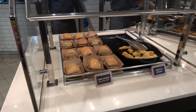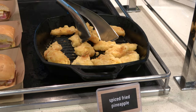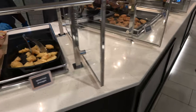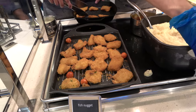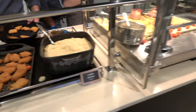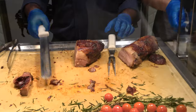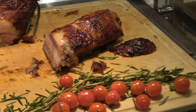There's a Cuban sandwich. I don't think I've ever seen this on a buffet. No. Spice fried pineapple. No, definitely never seen that. All right, we got fish nuggets and mashed potatoes. On the carving, oh, that is 100% right up my alley. Brisket. Beef brisket on the carving station.